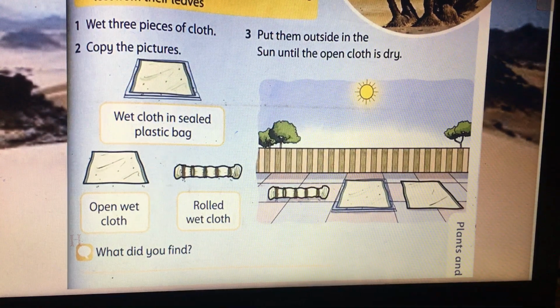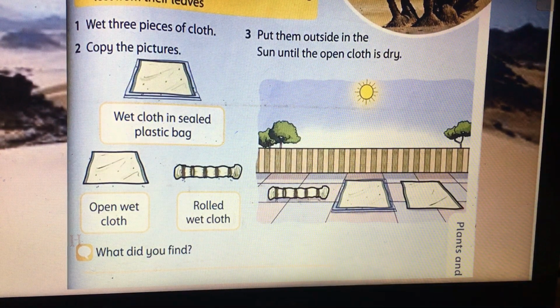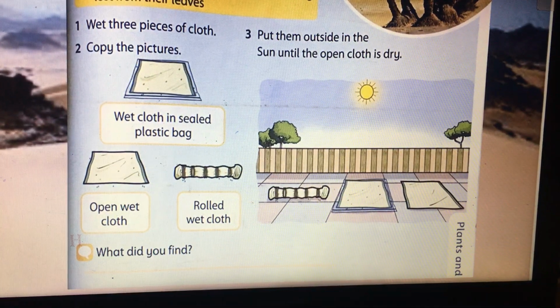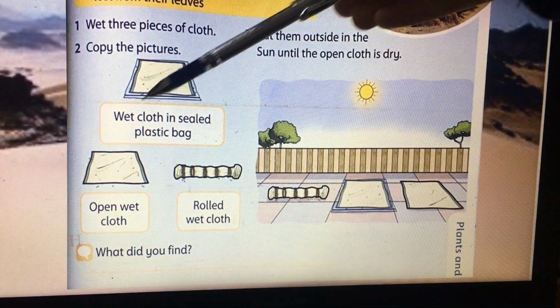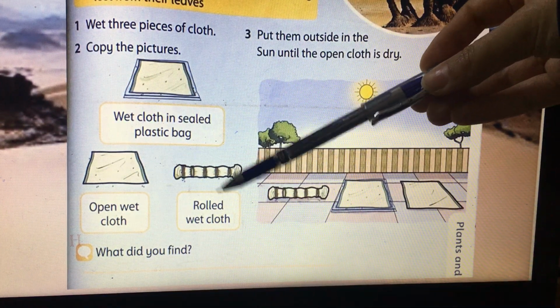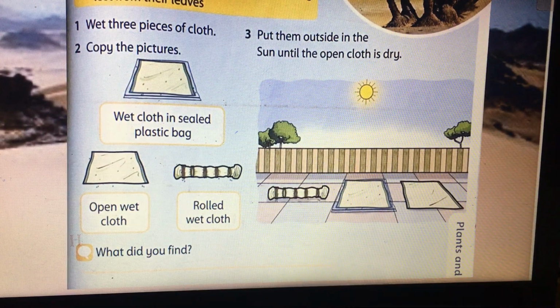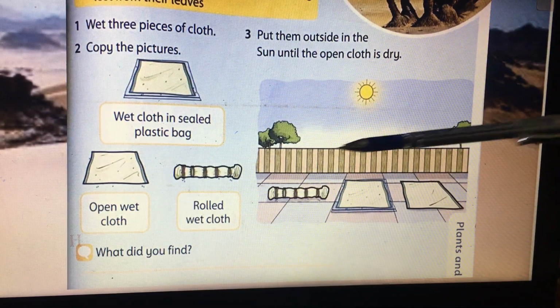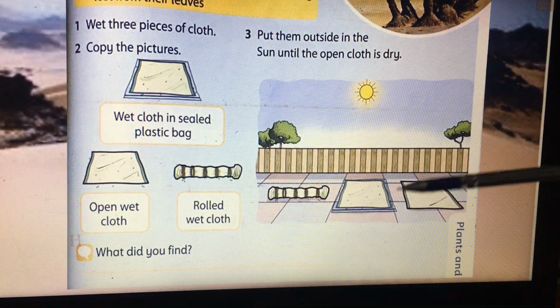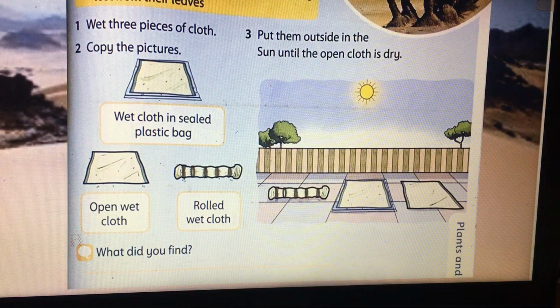Now leave them for enough time. Put them outside in the sun until the open cloth is dry. So this one, we put it inside a plastic bag. This one, we leave it open. This one, we rolled it. We put them under the sunlight. So when the open cloth is dry, we will remove all of them.